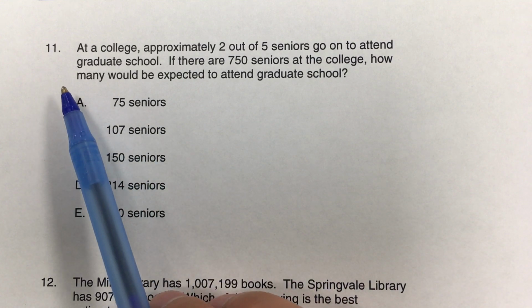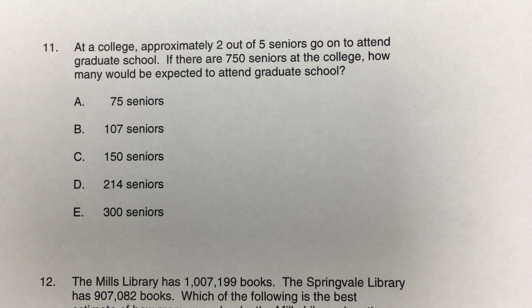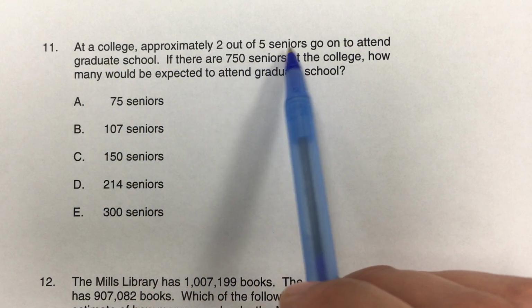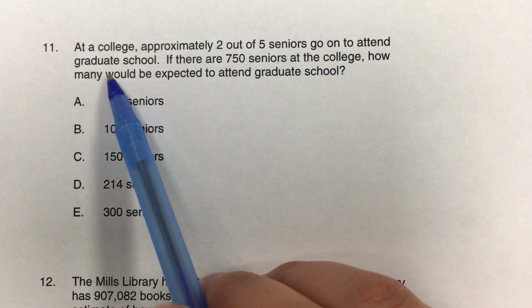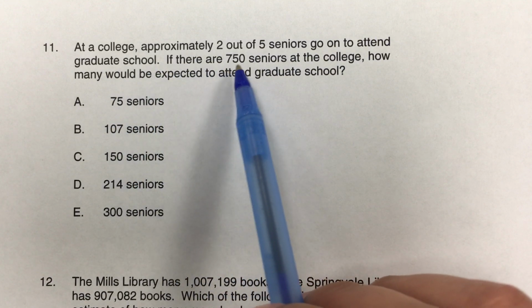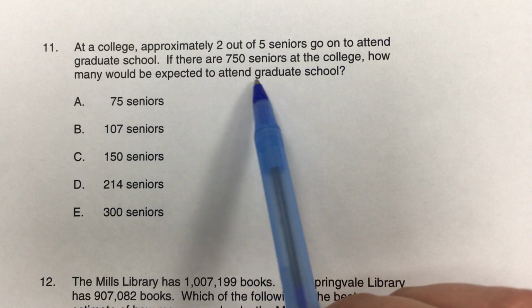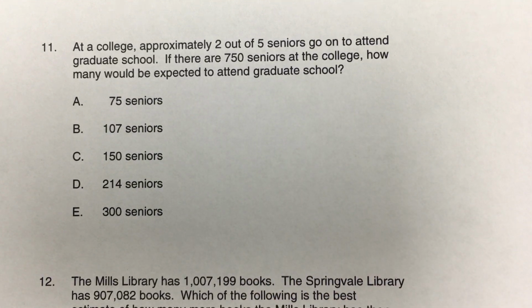So we're going to do 11 to 20 in here, and the first one says, at a college approximately 2 out of 5 seniors go on to attend graduate school. If there are 750 seniors at the college, how many would be expected to attend graduate school?